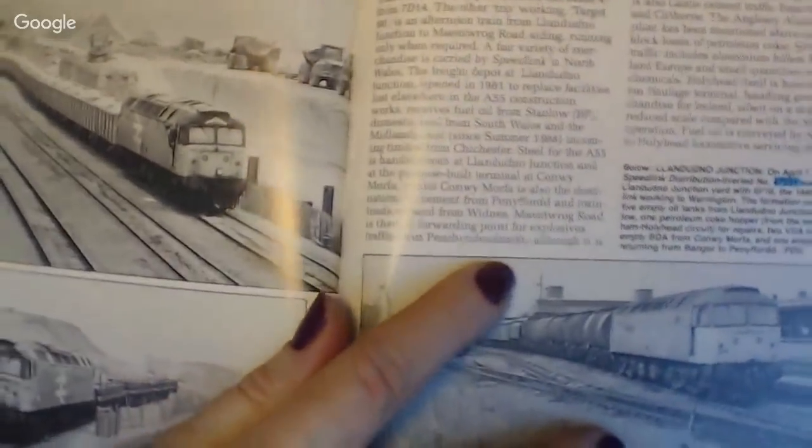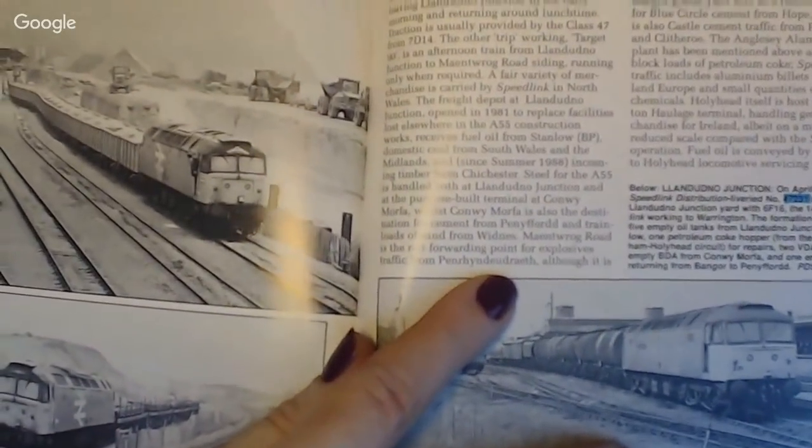Mostyn Road is the rail forwarded terminal for explosives traffic from, oh gosh, here we go, Penwyllt. Oh my gosh, this is just, bloody Welsh. Look, I don't know if you can see this. That's what I'm trying to read there. Crikey. I'm not even going to try. Although it's understood that this will cease shortly.